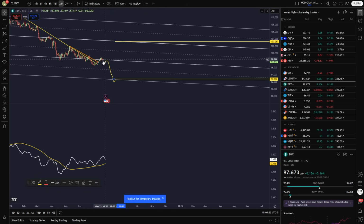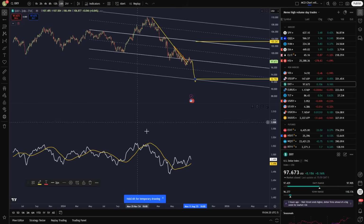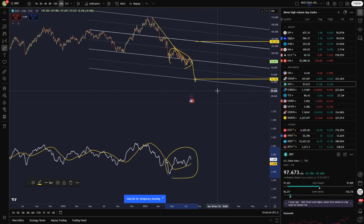92, but that can't be it. That can't be it. This is straight up coiling here. And I want to believe it wants to make a bigger move. That's what I want to believe. I think that's what's going to happen, but only time will tell.